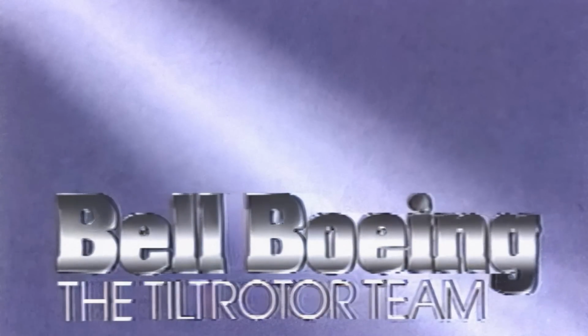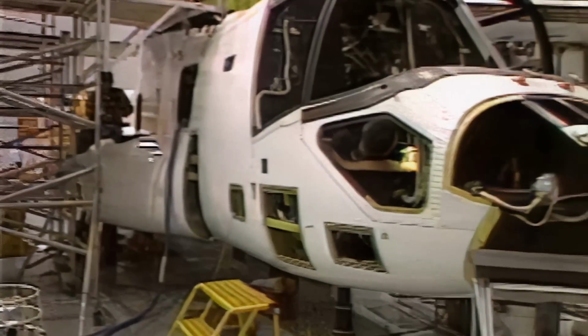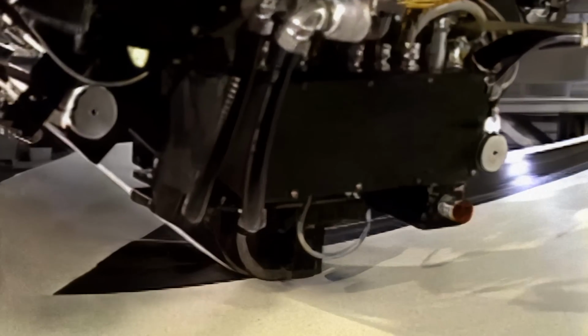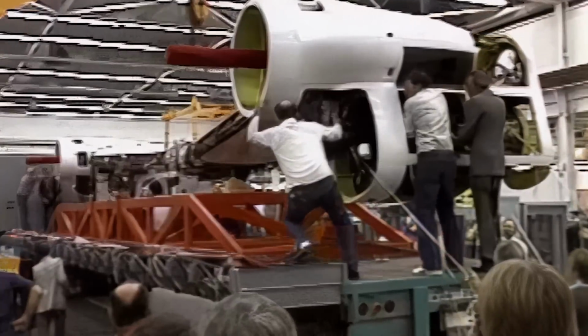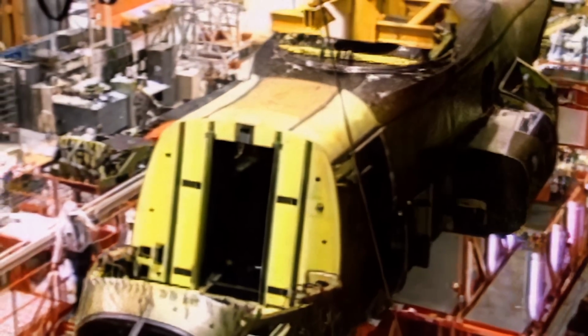Establishing production for Bell and Boeing was a serious challenge, as a completely new machine of an unusual layout required a major modification of the factories. The work was divided approximately equally. Boeing handled the fuselage, cockpit and avionics, while Bell created the wing, tail, powerplant, and also performed final assembly.